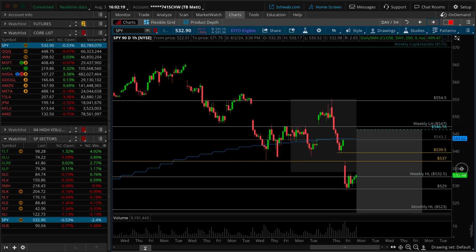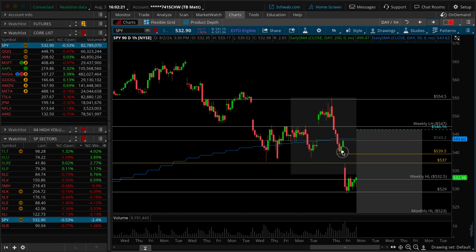One final thing I would say here about the hourly is that technically speaking, there can be a Stevie Wonder trade here off of the open on Monday. If you get some sort of opening drive out of this bearish consolidation, I think you pinch out some shorts who are late to the party.